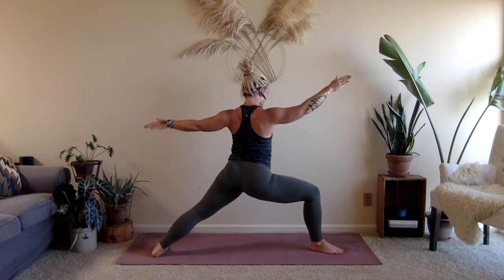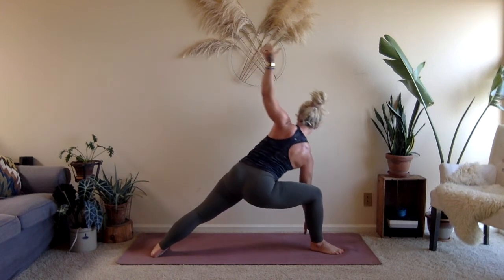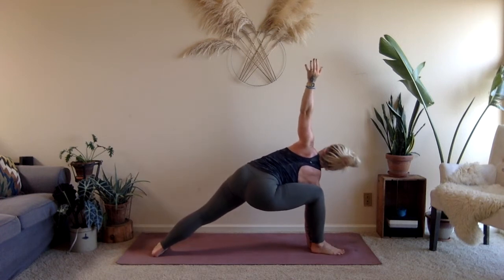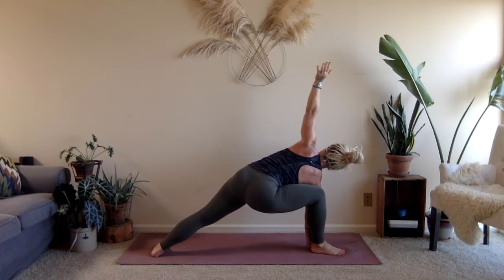Inhale back to warrior two. And this time on the exhale, side angle. Right hand finds the floor on the inside of the right big toe. Left fingertips toward the sky. Just hang out here for a few breaths.